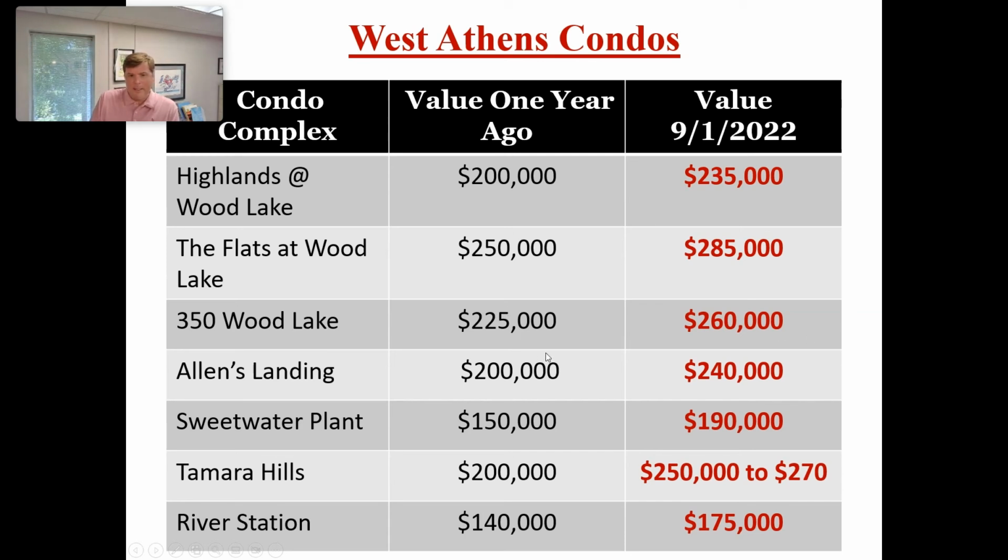Now, Allen's Landing and Sweetwater Plantation are right there next to each other, but there's a little difference in plans. So Allen's Landing is basically Logan's Walk as well, sorry, Logan's Walk. You're probably looking at a value that's gone up there to some of those units to 240, and that was at 200 a year ago. And Sweetwater Plantation, which is right there on Cleveland, is tracking right behind it at 150 to 190.